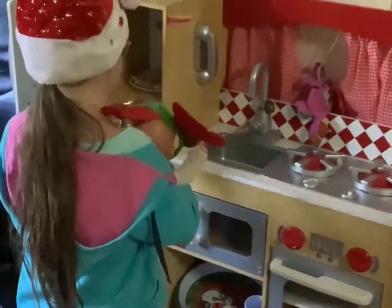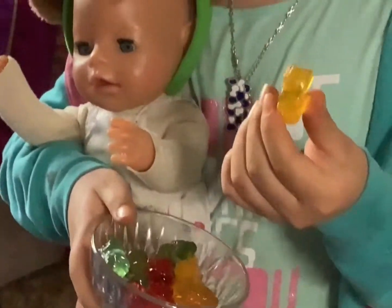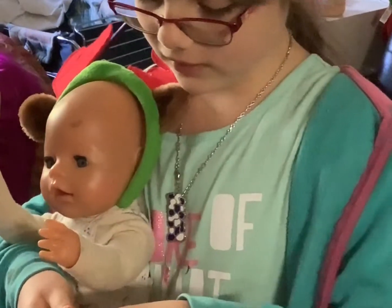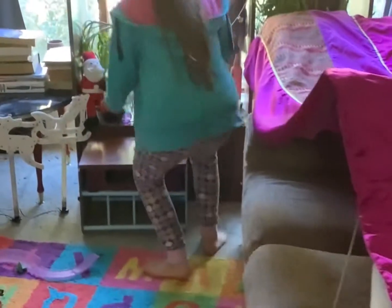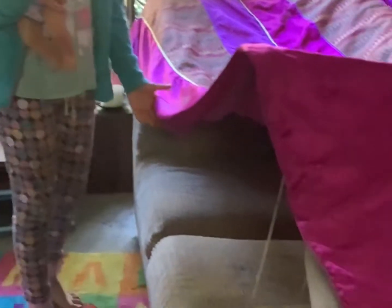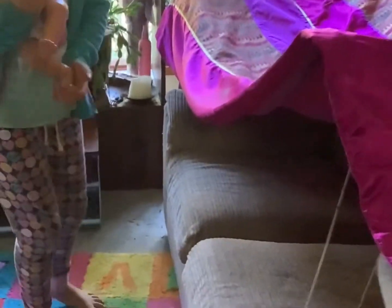Yum. Okay, so first we have these cute gummies. Some are sheep, some are hop bunnies, and yeah, more bunnies. So we have some sheep and bunnies in this bowl. So over here we have our Christmassy table. Now this is a cubby house. Would you like to have a look inside?